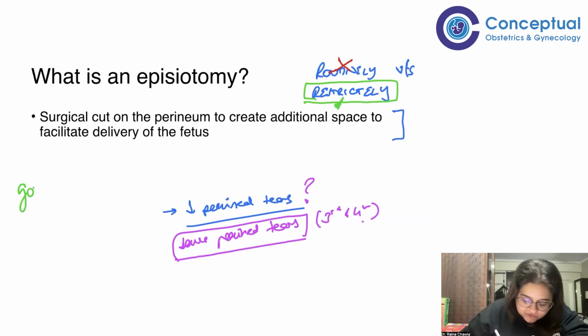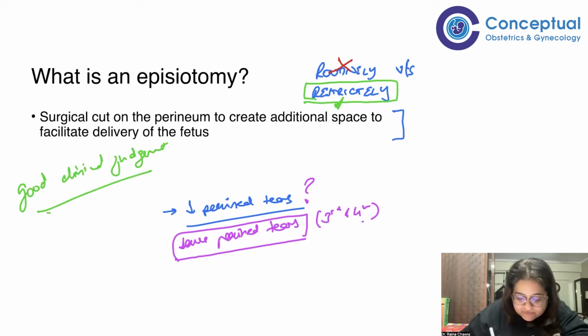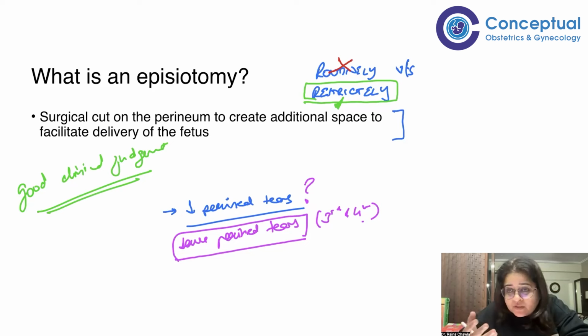So the word they've used is good clinical judgment should be used, कि किसको episiotomy देना है किसको नहीं देना है. It's not that it doesn't reduce perineal tears, it reduces the incidence of severe perineal tears. But the earlier thinking was it's going to help in perineal tears as such. It's a very clean cut. You suture it well. The healing is better. But evidence is all against this. Evidence actually says that the incidence of healing, wound dehiscence, the incidence of post-op pain, dyspareunia, even pelvic organ prolapse, it doesn't prevent anything. So evidence goes against what we would think.